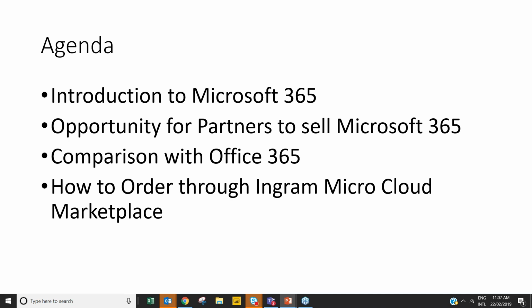We'll also talk about the opportunity that it gives partners, obviously more services, giving you the opportunity to manage more things for your client, take the load off them, and also look at managing common devices that are now becoming more and more part of everyday life. We'll do some comparisons to what we see already in the existing Office 365 space, so you'll know the differences between the two offerings, and then we'll jump into the Ingram Microcloud Marketplace, give you an idea of what's involved in getting up to speed and using the product and ordering it through the portal there. Next slide, please.